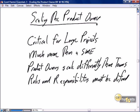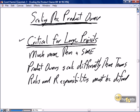Unfortunately, our next aspect of scaling Scrum, which is scaling the product owner, isn't as easy as scaling the team. I hope I have made believers of you that scaling the team is pretty easy. I have to say scaling the product owner is far more challenging, but it's absolutely critical that we have some concept of how we're going to scale the product owner for large projects. As I said in my introduction, if we have one team of 7, we want 50% of the product owner's time. If we have 4 teams of 7, does that mean we need 200% of time from the product owner? The answer is basically yes.